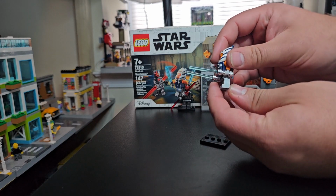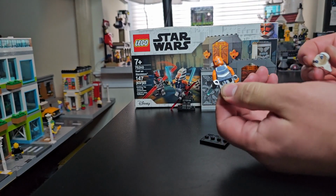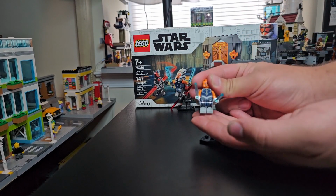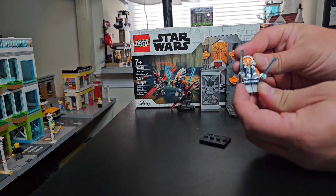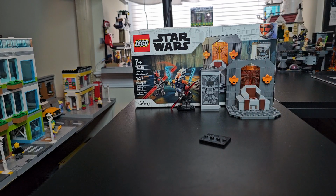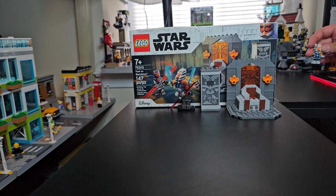She does have her two blue lightsabers for the duel itself, and then a very cool headpiece with a couple of different expressions. I guess the angry one would actually be better for displaying her. Great torso print, great back print, great face print. She could have used some arm print, however, but we'll save that for the new Ahsoka sets. The headpiece is a little bit of a pain to actually put on, is what I'm currently discovering. There we go. Took me 18 tries, but we got there in the end.